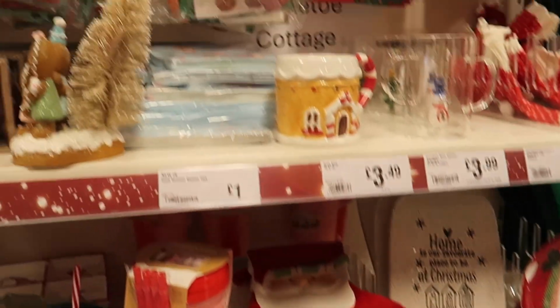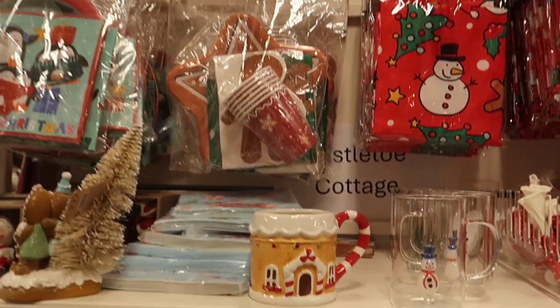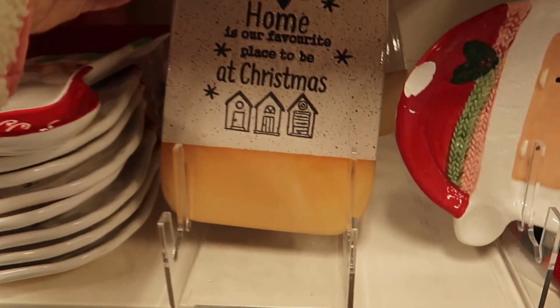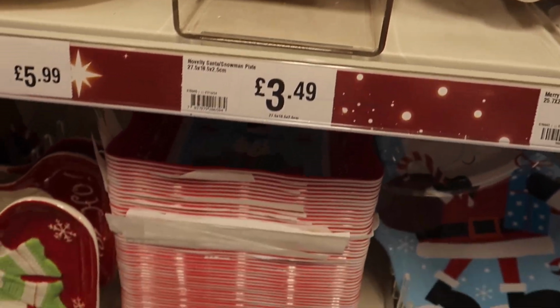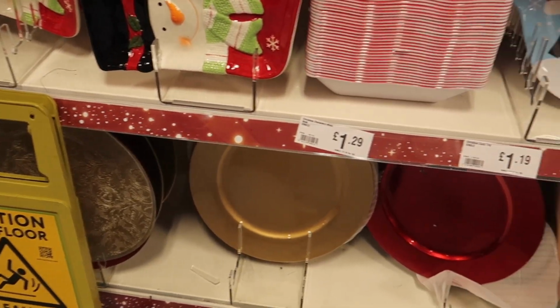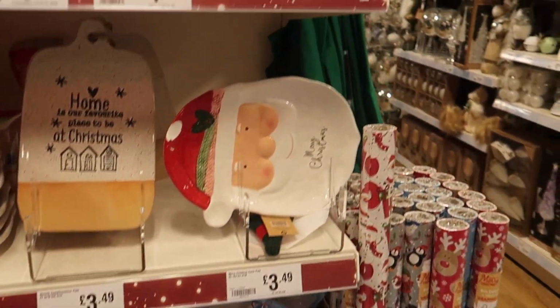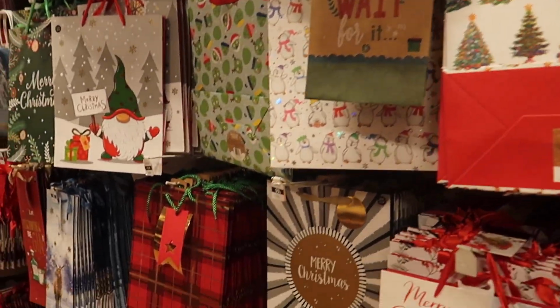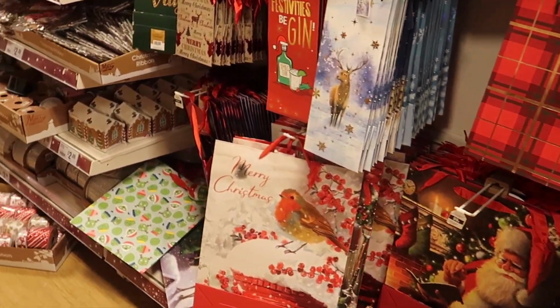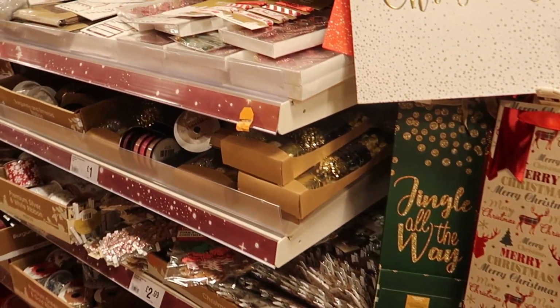A few little bits of party wear and crockery upstairs in this range, which were quite nice, but nothing major, no really nice bits of crockery that I saw. Then there was a whole section of gift bags and ribbons, just like we've seen everywhere else. There was just as much choice here in the range.